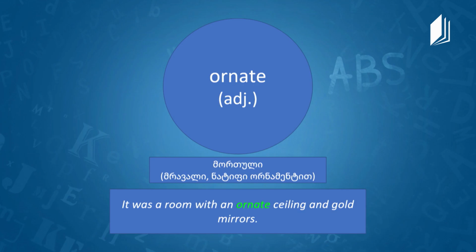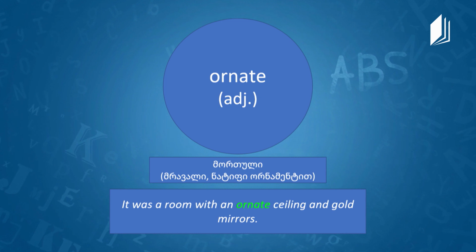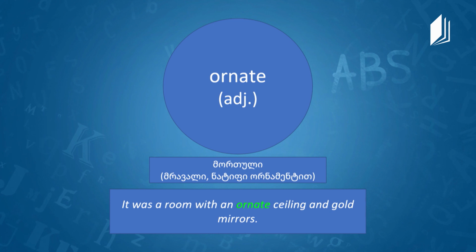Ornate. Ornate is an adjective, as Mr. Daryl has told us, and in Georgian it is მორთული. მრავალი ნატიფი ორნამენტით მორთული. Ornate. So how would you define that word in English, Mr. Daryl? It's something with a lot of complicated decorations, something that's very fancy to look at. Yeah, I said that I like ornate buildings.